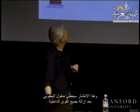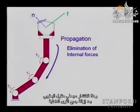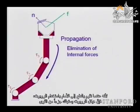And this propagation is going to lead to the Jacobian transpose after elimination of all the internal forces, because when you are pushing with the robot, the structure of the robot is taking part of the forces and the other part is going to the joints, and the joints are going to support it with motor torques. So if we do this elimination, we have to be careful that we project at each step those forces on the axis of the joints to make sure that we are looking at the active part of the force.